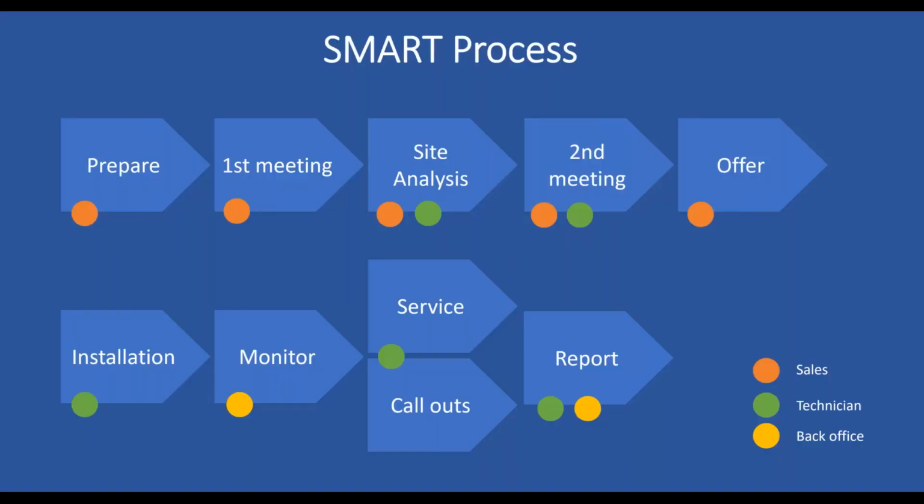So real quick, the process for implementing SMART is a little bit different than the traditional model. It's more intense, it's more comprehensive, and it allows the client to understand completely what the total solution package is. And again, this is generated by both sales and technician in the beginning. We do, obviously, preparation and a first introductory meeting. The site analysis is what really drives the SMART process. And this is very, very intense, comprehensive.